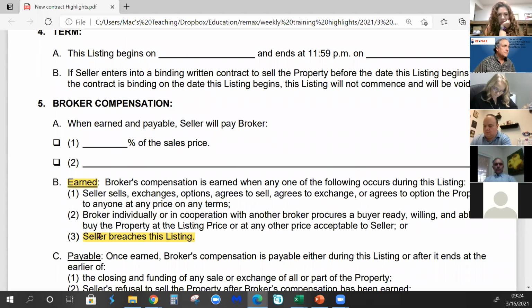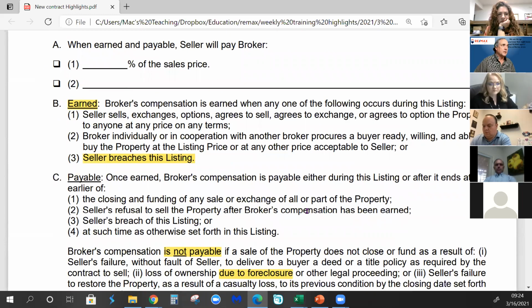Broker's compensation earned. If the seller breaches that listing, they still owe the company. And that's a paragraph that we might want to touch base on, based on some of the things we're seeing, because I read a thread this morning. A buyer submitted an offer. The listing agent notified the buyer's agent last night at 9:30 that the offer was accepted. Then the listing agent notifies the buyer's agent that the sellers decided not to sell. Buyers are flying into Austin from Colorado today in preparation of doing inspections, but the sellers decided not to sell, right?